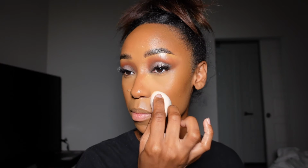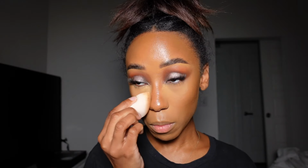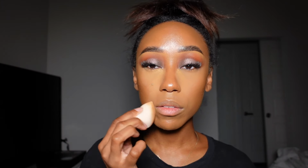I'm looking this way because of my mirror, by the way, y'all, in case you're wondering. I don't know how anybody does their makeup in the camera and doesn't completely ruin their makeup. But I'm also a bit of a, I'm not gonna say I'm a perfectionist, but I definitely have preferences when it comes to the way that my makeup looks. So I need to see it all.